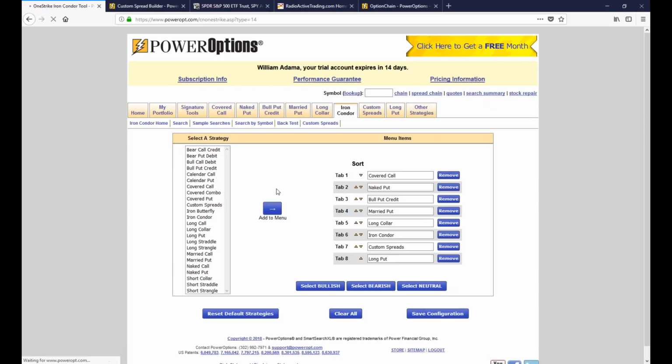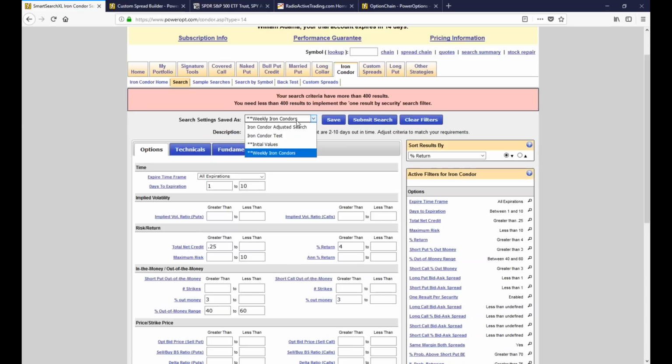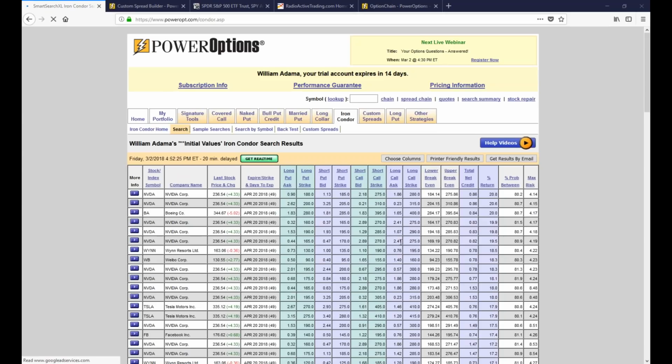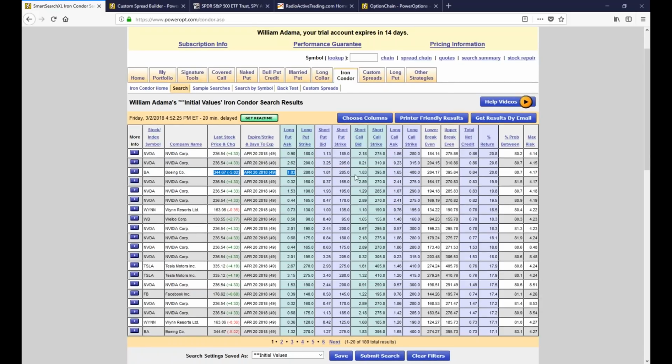Okay, so let's use the search for iron condor. But the thing is that when implied volatility is high as it is, that makes sense for selling. And sure, you want to sell, but it also means positions you're selling with a higher implied volatility are actually going to have a higher risk of moving against you. That's why the volatility is there. There's fear in the market going forward. So, you see a Boeing one here. Let's just take a look at this one.